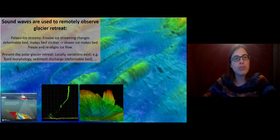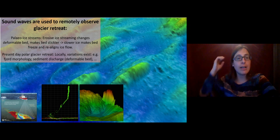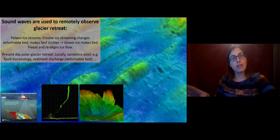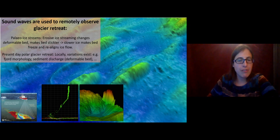But as a small summary, we use the sound waves to actually remotely observe how a glacier retreats. We've looked at it in the paleo environment, the glaciers from the past, and we're looking at the glaciers in the present day in our polar regions. Okay, so we use that fan of sound to not only look at the seabed itself, as you can see here in the background as well, but also the morphology, the shape of the actual ice margin itself and how it meets the bed.